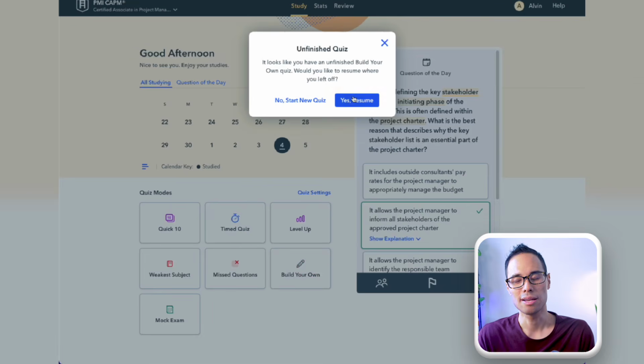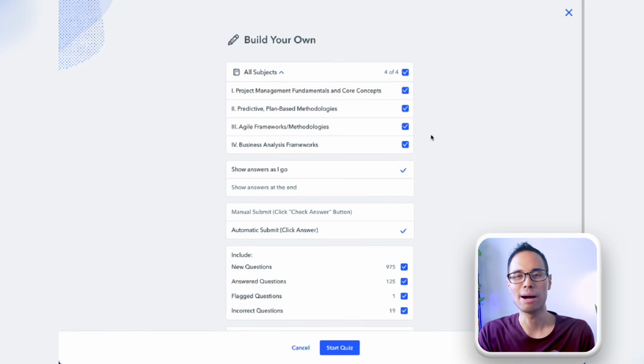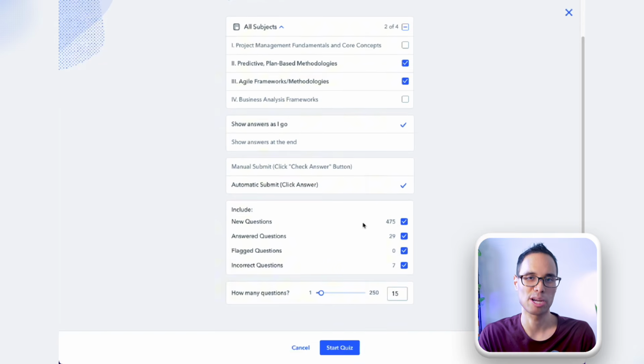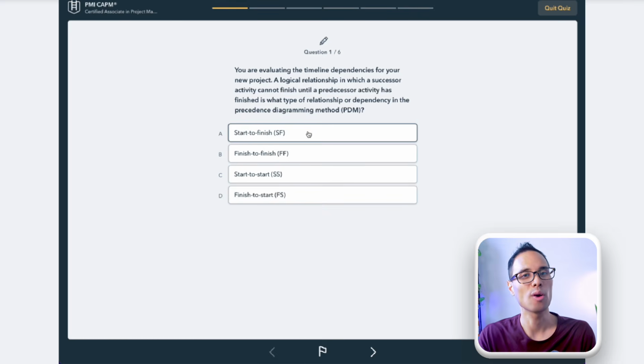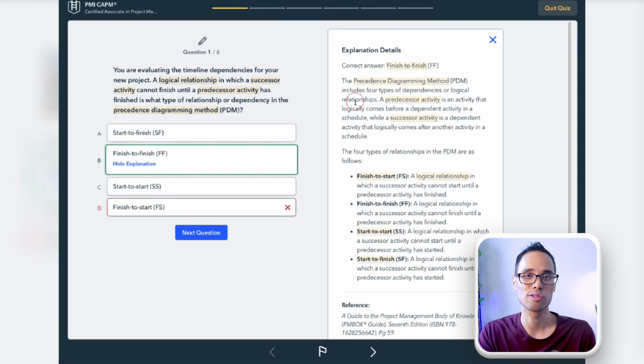Now let's say that you choose to build your own quiz. You can specify which subject and how many questions to test yourself. In my example on the screen, I'm picking questions from the business analysis framework. Once you click on Start Quiz, you'll immediately be shown the question with the answer choices. It's very user-friendly to use Pocket Prep, and you can see right away whether you score the question correctly or incorrectly as you go through the questions.